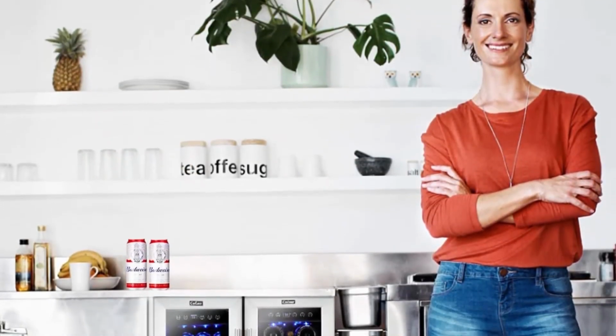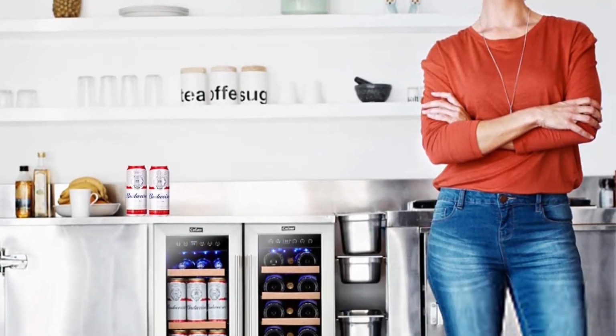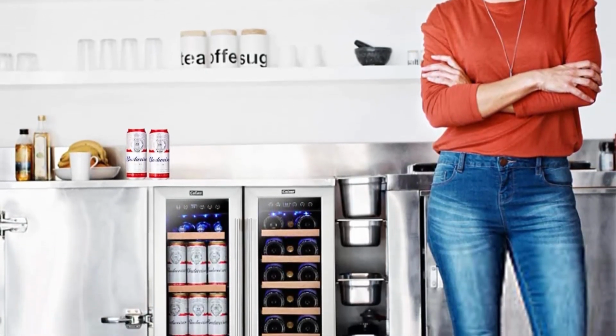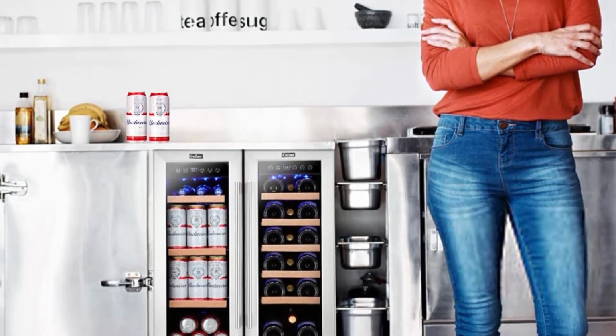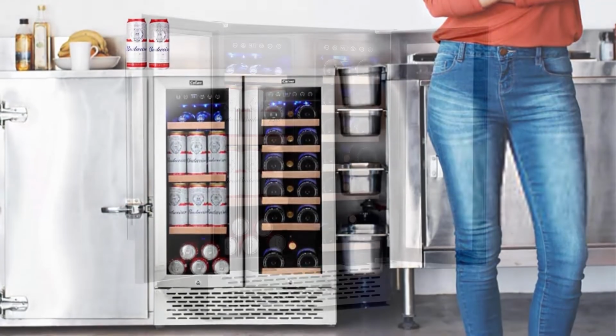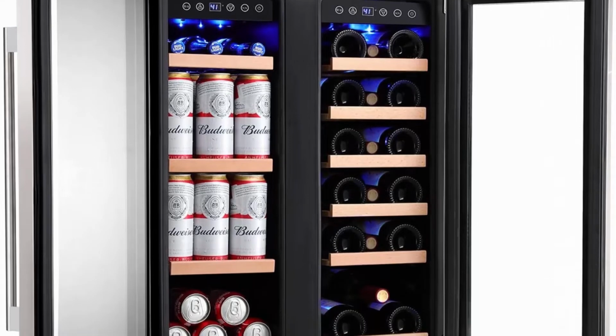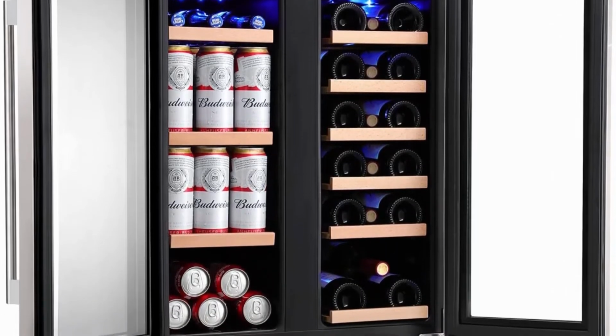Hold up 18 standard Bordeaux bottles with 2.75-inch height, 11.8-inch, and 57 pop cans. This unit is perfect for you to store wine, soda, beer, water together. Safety lock is available. The shelves are easily adjustable or removable, depending on the size of the bottles. Help you to make full use of the space inside.